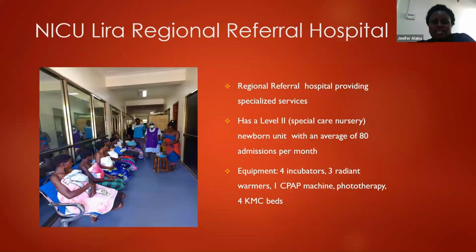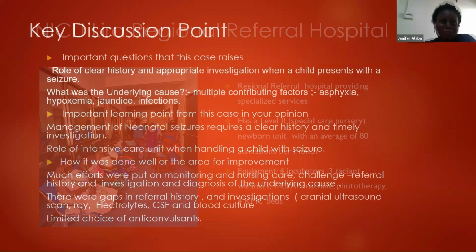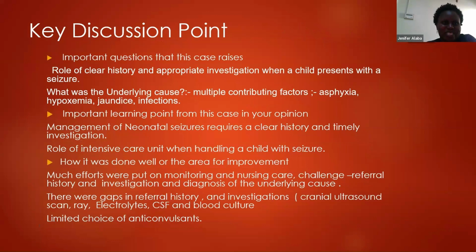The NICU sits in a room which is about 5 square meters. So I'm going to discuss the case which my colleague Jennifer has presented, the case of the baby which was managed at the facility.